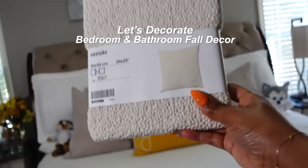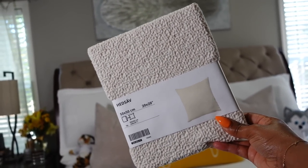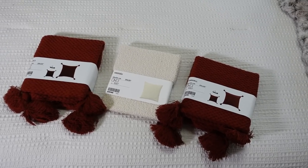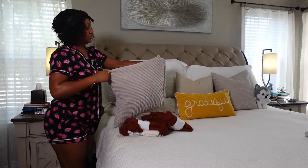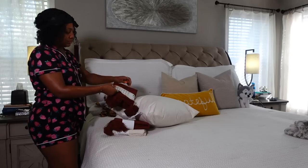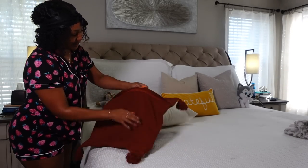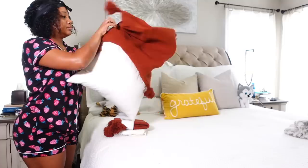So these are the pillow covers that I chose. The pillow inserts that I have are from IKEA as well, which is why it makes it easy for me to go there to pick out the ones that I want. And the colors that I chose, I feel like I could use these different times of the year as well, so I'll definitely get my money's worth. Y'all, that one is really nice quality. I love the color on that one and the little tassel on the end.